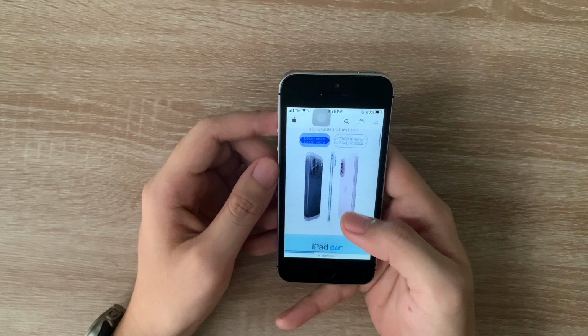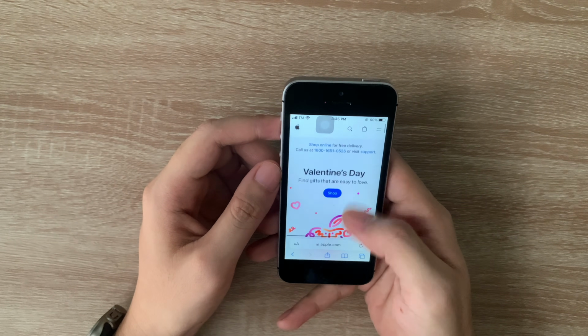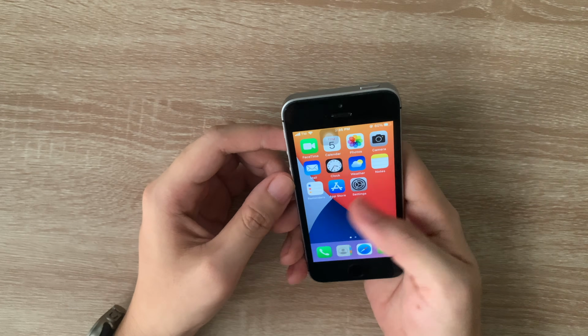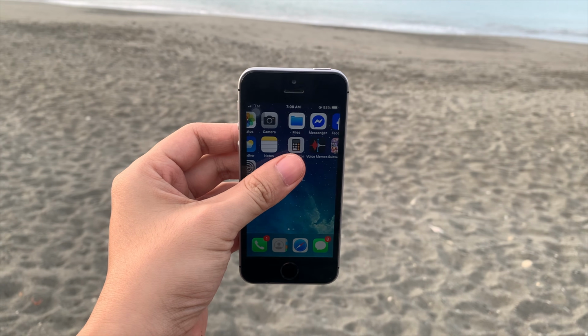So while this phone won't be getting any new iOS versions moving forward, being on iOS 15.8.5 with iOS 15.8.6 now available means the iPhone SE is still usable, stable, and supported in 2026.